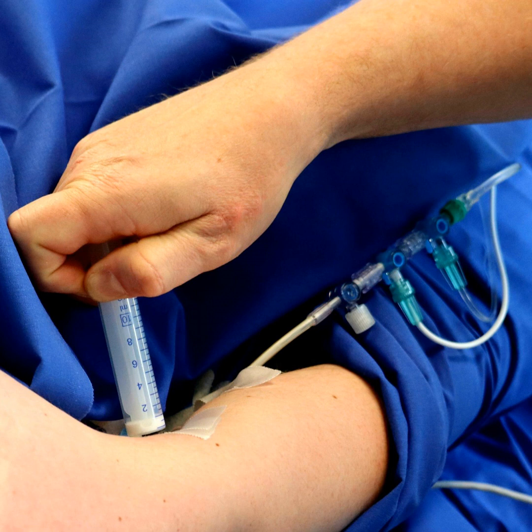Now, you mentioned earlier Ketofol, which is the combination of ketamine and propofol. This is a one-to-one mixture of each of these agents. And tell me what the advantage is of mixing the two as opposed to using just one or the other.